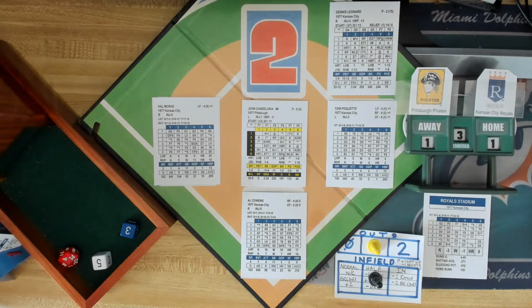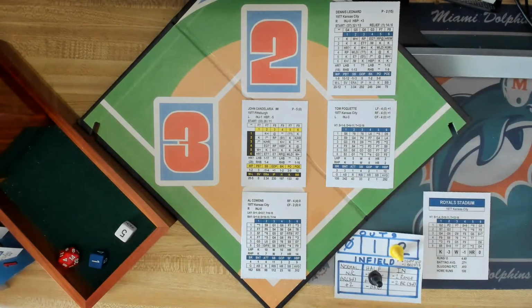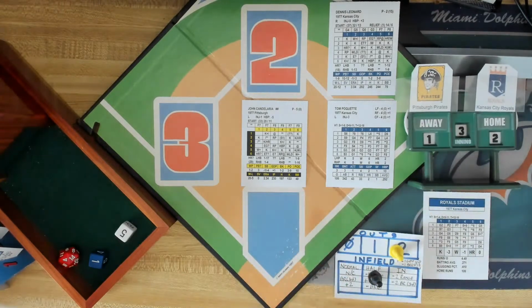The ball is hit to left field, and that is Oliver. He has -1 of an arm. So a 1 to 2, McRae will score, and it is a 1, and he does. McRae comes in to score as the play comes to the plate. So that is 2 outs on a sacrifice fly to left. Poquette, however, holds at first base as the 5 is too high for him to advance. So the Royals now take a 2-1 lead on a sacrifice fly by Cowens.